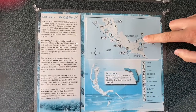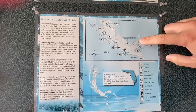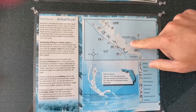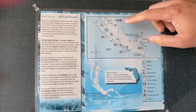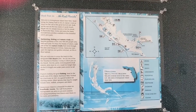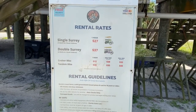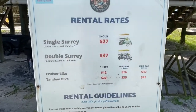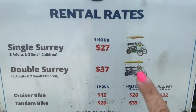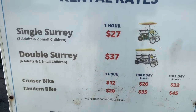And then over here on this side, I think it is some sort of scenic nature observation center. Oh, there it is right there on the map. And then I think there's nature trails back here in this area. We're gonna try to explore a little bit. It looks like you can rent some stuff here as well. It looks like they have little buggies and stuff you can rent. So that's kind of cool, and bikes.